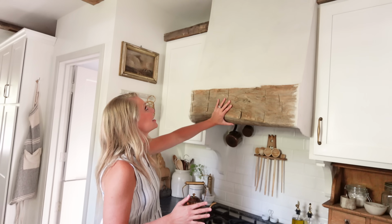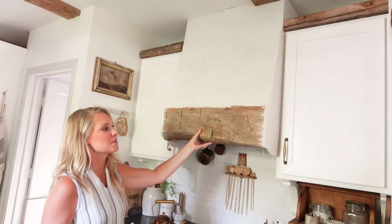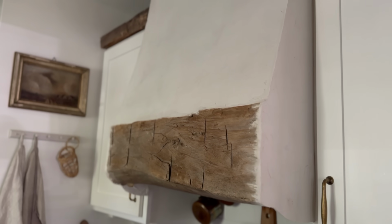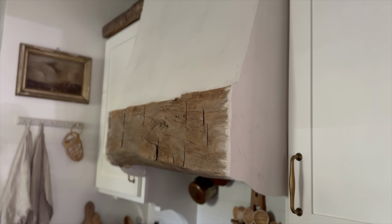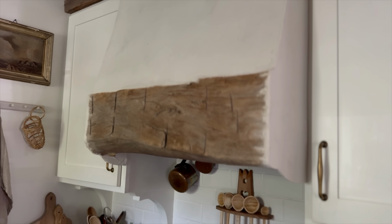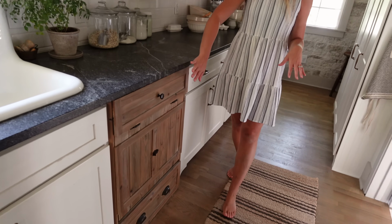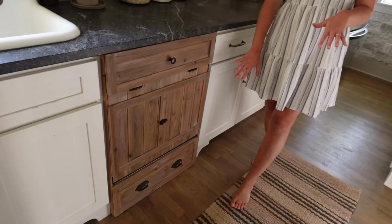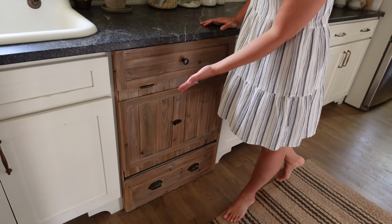Anyways, he built this beautiful vent hood, and this was one of those beams that we pulled out of the barn. And I just wanted it to look sort of old, and so we just used plaster and kind of smeared it over. And I really love the way it turned out. It's very beautiful. Another fun project in this kitchen is our dishwasher. My husband covered it to make it look like just a piece of furniture, an old icebox, I don't know, but it's kind of unique.